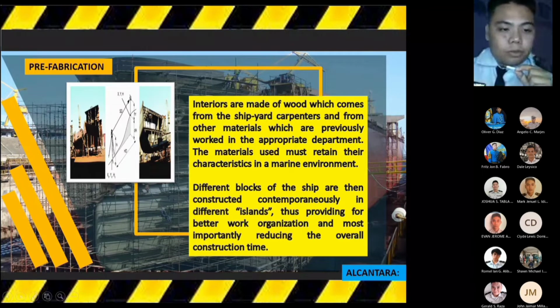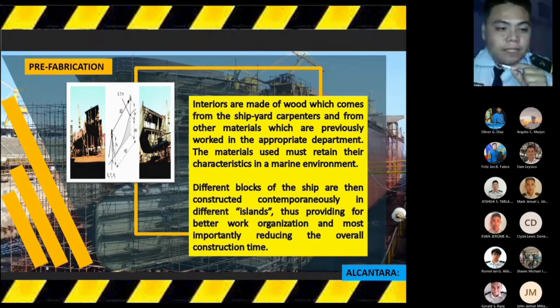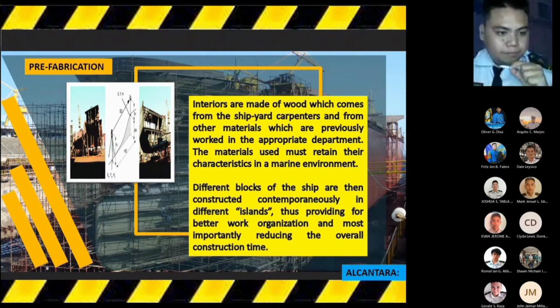Interiors are made of wood, which come from the shipyard carpenters, and from other materials, which are previously worked in the appropriate department. The materials used must retain their characteristics in a marine environment. Different blocks of the ship are then constructed contemporaneously in different islands, thus providing for better work organization and, most importantly, reducing the overall construction time.